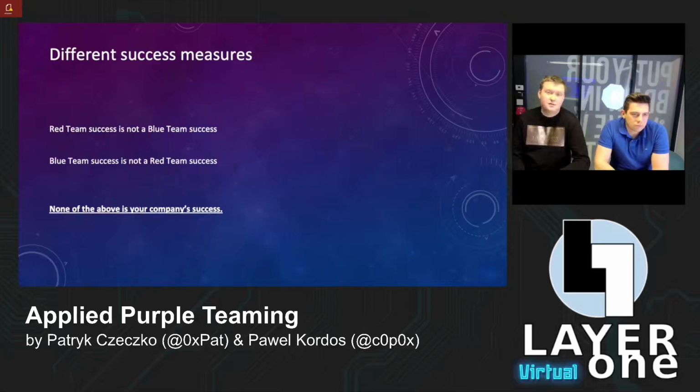And this is still a success, but none of these is actually your company's success, because when a blue team has a successful project, well, that's probably sad, because there is a path which an attacker can follow. If a blue team has a success, that's great, but it may not give you a proper level of security. So is there anything we could do to make sure that our company is really safe and that those two teams can utilize their knowledge and their tools to actually improve your level of security?